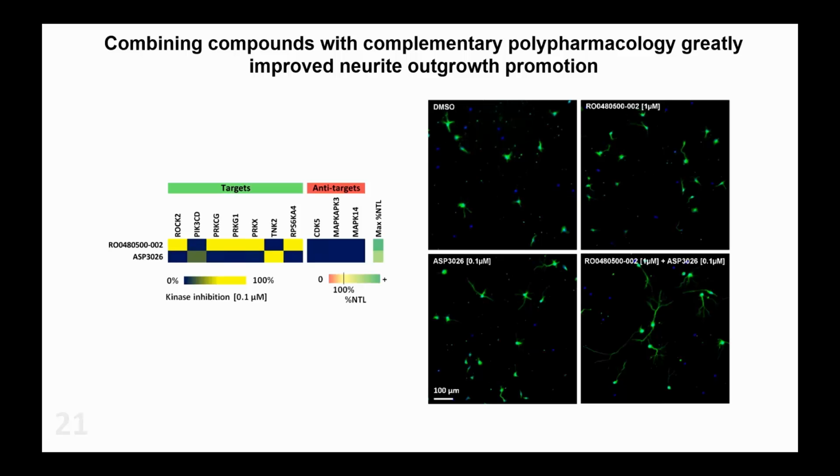Another interesting observation that we made was that combining compounds with complementary polypharmacology appeared to strongly potentiate their phenotypic effects. Here you see 2 hits which between the 2 of them inhibit 7 out of 7 targets and don't inhibit any of the anti-targets. When we tested these 2 hits in combination in the cell-based assay, we observed a very strong effect on neurite outgrowth. We had tried to find synergistic or additive combinations before by systematically exploring combinations of strong hits, but we were not able to produce anything of this magnitude.